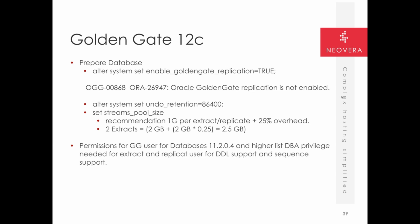You also want to take into consideration your undo retention. If you think that there are going to be transactions out there for a long time, you may want to up that parameter. And also, highly recommended, set your streams pool size. With the 12c and 11.2.0.4 combination, the recommendation is a gig per extract or replicat with about 25% overhead. So in this case, you're running 2 extracts, you're looking at 2.5 gig you should be setting your streams pool size to. I've seen where it actually doesn't use 1 gig. Some of the processing I've seen uses like 300, 400, 500 meg, but it really depends on the amount of data you're pushing through.